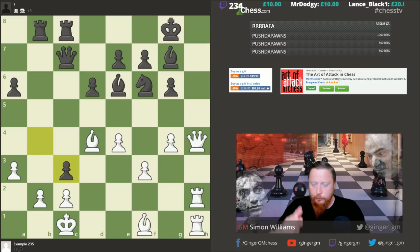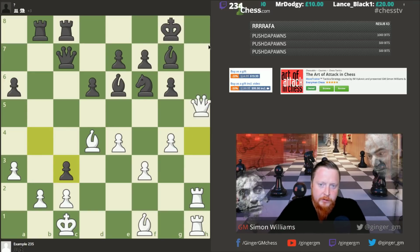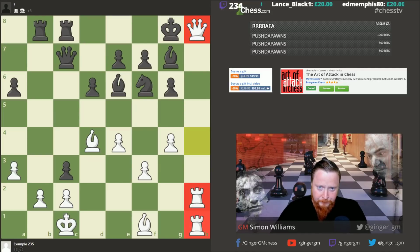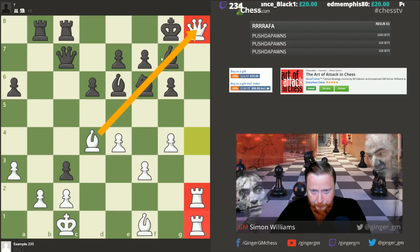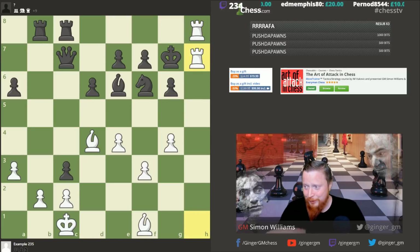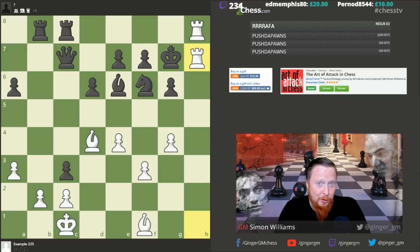Well, yes, of course. Now we can play the forcing move, queen to h8 check. And we should always be looking at these moves which check, which force mate, because now we have triple power and it works because the bishop here, very simple line, takes, check. I say simple. This is the kind of thing that will become simple if it's not at the moment.